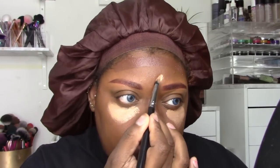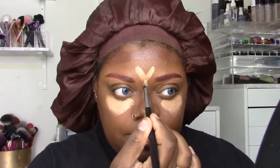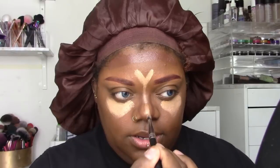And I like to go down the center of my face. So I'll go right in the middle of my forehead. Okay? Where I didn't put, down that nose between the contour, and on the chin. Okay? So now we blend all that out.